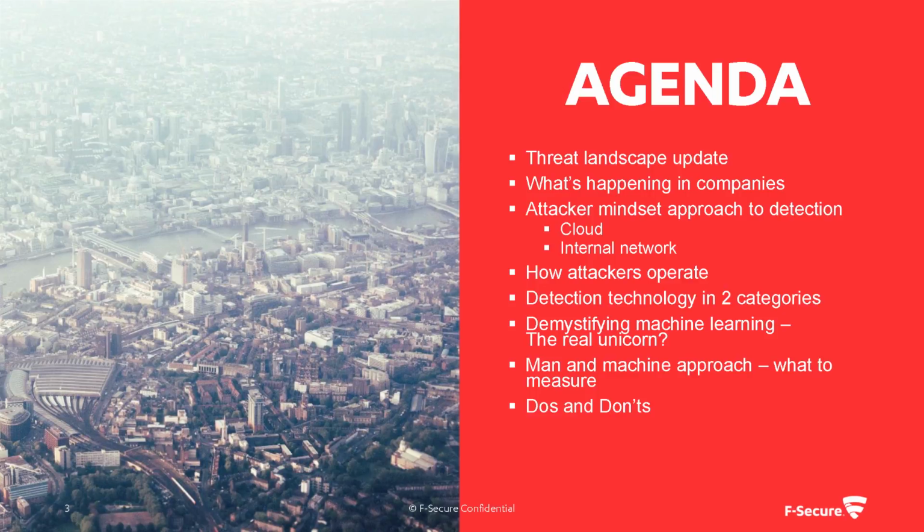And what can you expect from this? So if you happen to be a techie, I will give you quite a lot of pointers to what actually look after when you are building yourself a detection and response capabilities. And if you happen to be a Chief Information Security Officer, I will be giving a lot of tips for you as well. So let's start by looking what's happening on the threat landscape, what is really interesting from our point of view, and it should be interesting for you as well.